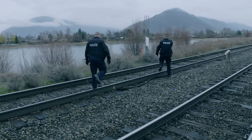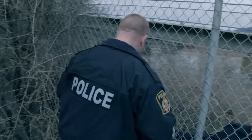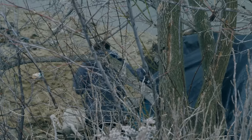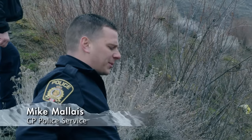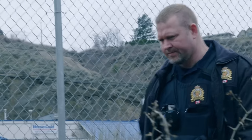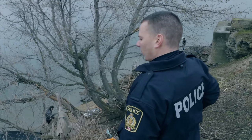Dispatch, Whiskey Kilo 3. Any funny business happening within 500 meters of the tracks is their business. Bradley. Bradley. It's the police. We just want to talk to you for a minute about your camp. And Mike and Dave have the same power as any other police officer in Canada.